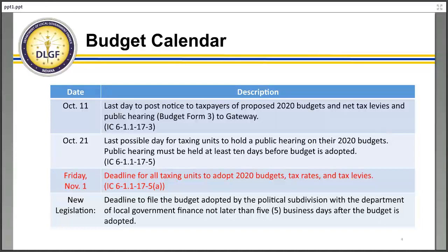One thing that I really want to point out on this slide is that our policy had always been to submit all of your budget forms within 48 hours. So in the past, if you didn't do it within 48 hours, it was fine. We would really just bug you with phone calls and emails to make sure that was submitted. But one thing that's incredibly important to note here is that there is new legislation stating that each unit needs to submit all of their budget forms within 5 business days after adoption. So that's something incredibly important to keep in mind.